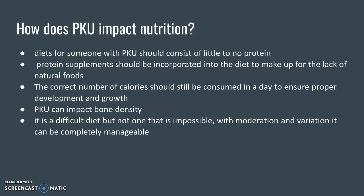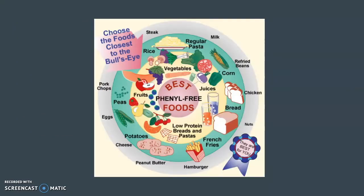PKU impacts nutrition in several ways. One of them is bone density, because protein is part of what makes your bones strong. People with PKU, it's not uncommon to see brittle bones. It's a difficult diet, but not one that is impossible to maintain, especially if it's something you've grown up with. With moderation and variation, it can be completely manageable.